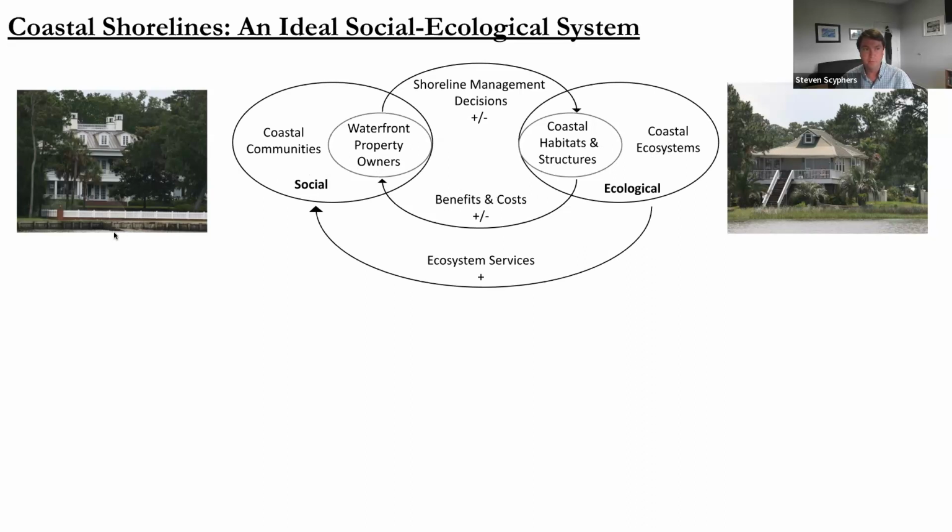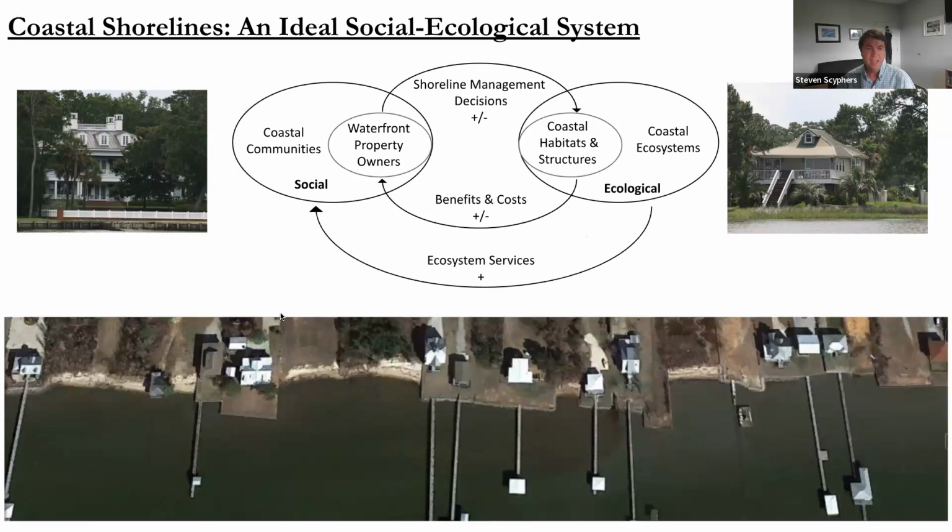If everyone chooses to install bulkheads, then we know that accelerates erosion, usually leads to the washing away of natural habitats, and declines in water quality and fisheries and those types of things. So these can scale up to pretty large impacts depending on the way that the coastline is developed. And you can see this in a lot of different places.